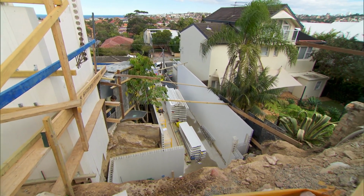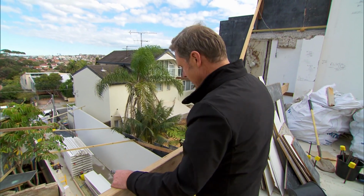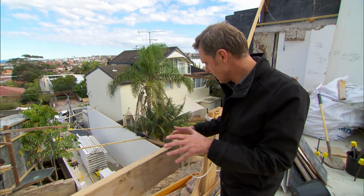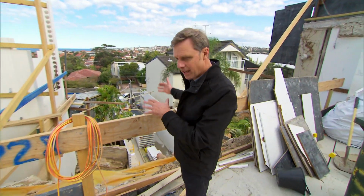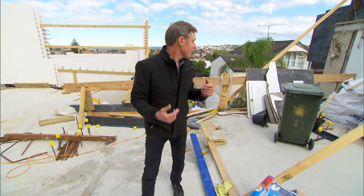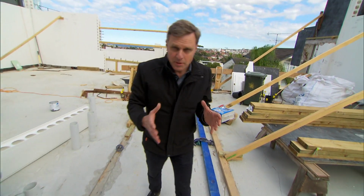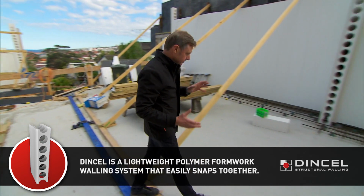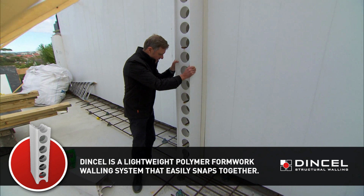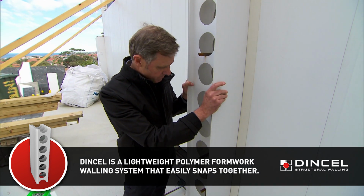When you buy a piece of land like this, there's certain inherent difficulties. And the most difficult thing with this project is having a construction system that allows you to deal with the terrain like this. So how do you build a house that has probably a 20-metre fall across it? And the way they've done it, in this particular instance, is come up with a wall system that's incredibly light. So these lightweight panels can be lifted easily by one person and dropped into place very quickly.